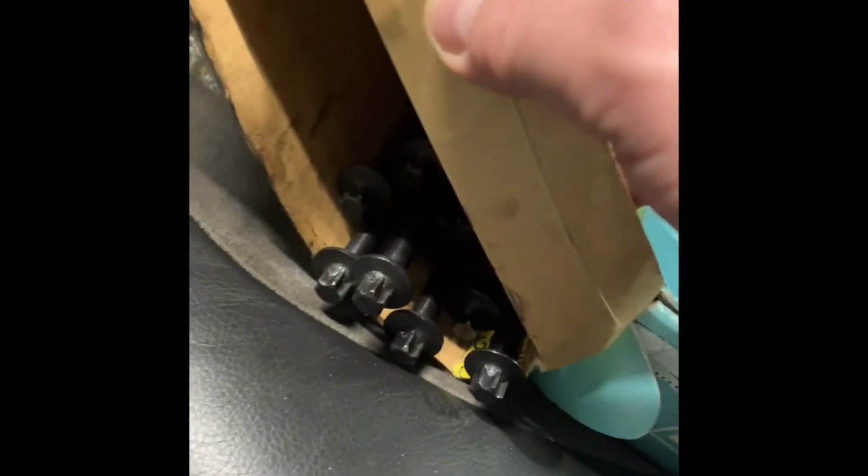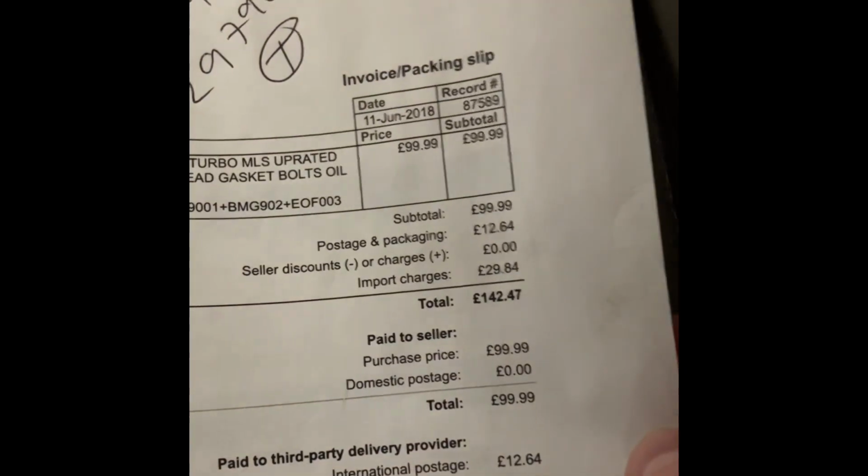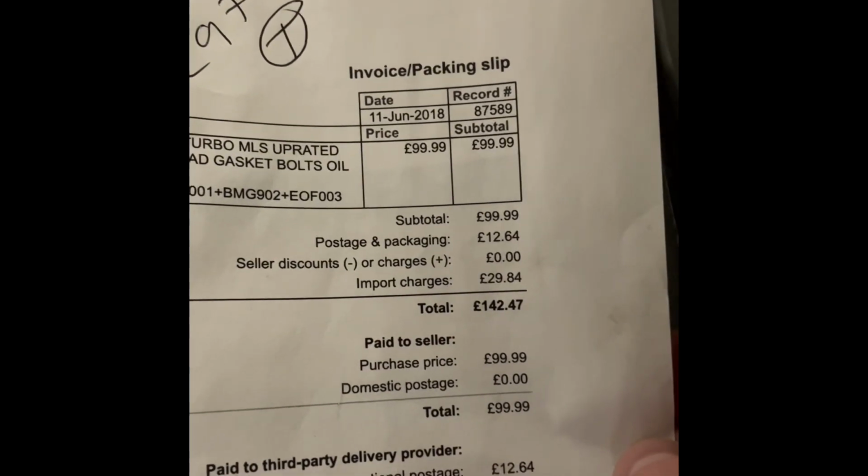So, and we have a new ignition switch and a new bolt. I'm not sure what it is for, but I will check that out. And here, yes, cylinder head bolts. Has any of you seen those before? You probably have. And here, ooh, a brand new gasket kit with multi-layer head gasket, manifold gasket, camshaft seals, everything. And it is supplied by A2C Motor Spares in West Yorkshire. Nice. And it costs a total of £142.47 or something like that. It's nice to have.